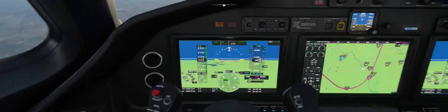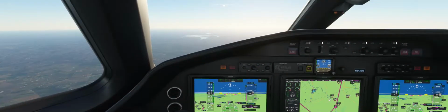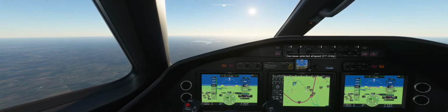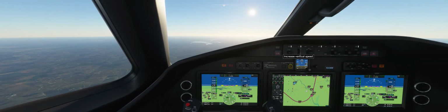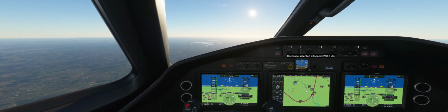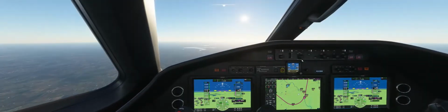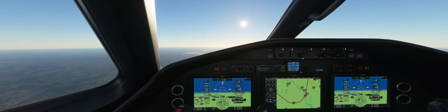You have ILS information now. There's our glide slope info coming up. That's what you'd want to see. Landing gear. Ah, heartbreak. Here's air brakes, or speed brakes rather. Landing gear alarm. Just gonna have to endure it, my friends.